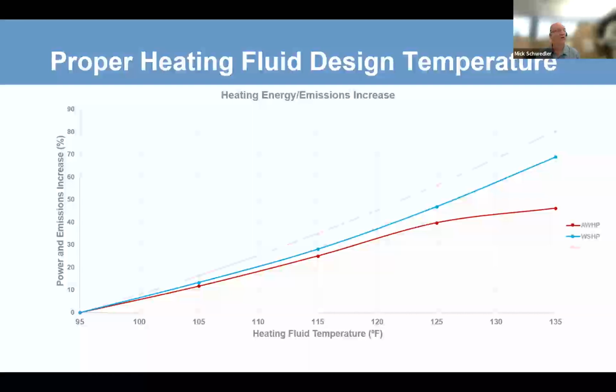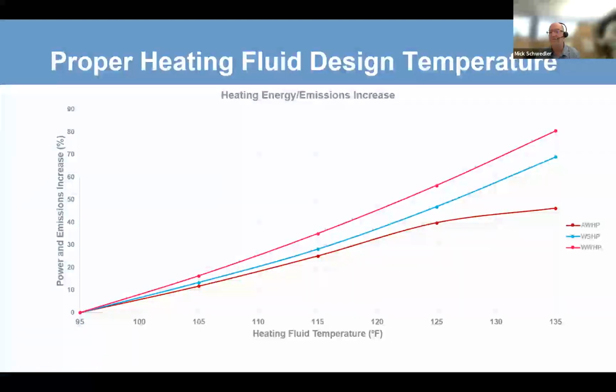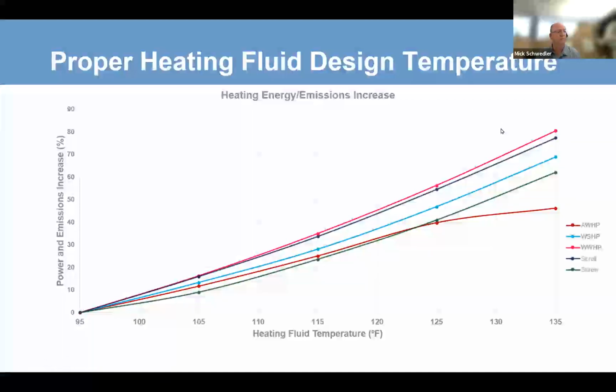Next, we're going to look at some of the water-to-water units. First, the water-to-water heat pumps are a little bit older technology. Not many of them have been redesigned, so they aren't as efficient at those higher temperatures. Next, screw and scroll compressor water-to-water units. And we see that they are kind of in a similar range, with the screw compressor technology doing a little bit better as the water temperatures increase. And finally, centrifugal compressor technology, generally because of the way the compressors are designed, they'll only get to a little bit lower water temperature in the range of 115 to 120 degrees.